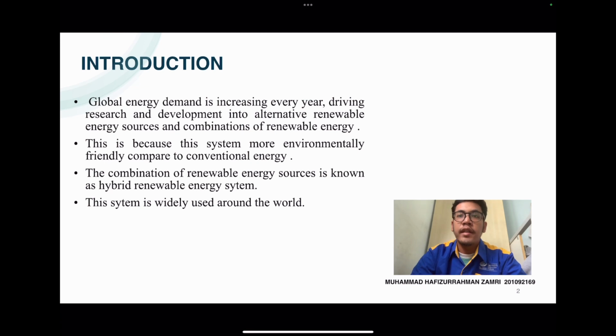For the introduction, global energy demand is increasing every year, driving research and development into alternative renewable energy resources and combinations of renewable energy. This is because the systems are environmentally friendly compared to conventional energy. The combination of renewable energy sources is known as a hybrid renewable energy system. This system is widely used around the world.